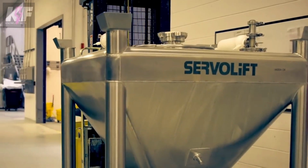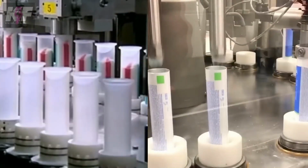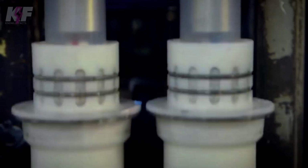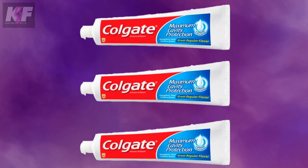But there's one more trick up the toothpaste sleeve, those iconic stripes. How do they get in there without messing up the rest? The secret is in the use of separate dispensers in the filling machine. This clever system pumps the toothpaste through pipes, carefully placing each color side by side in the tube without mixing them. The machine works like a well-oiled clock, filling 180 tubes every minute, with each tube getting precisely 70 grams of toothpaste.